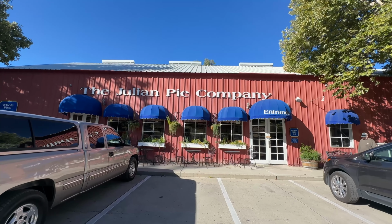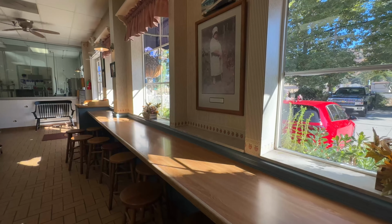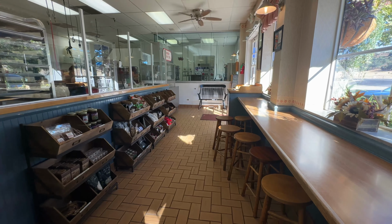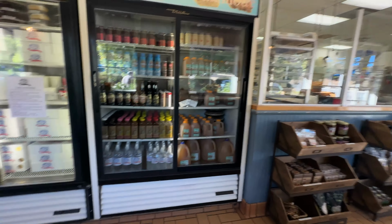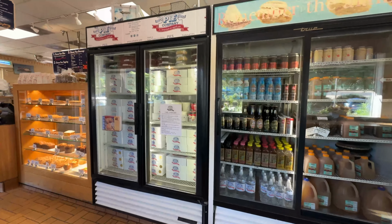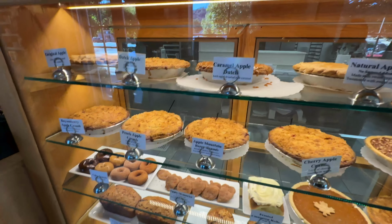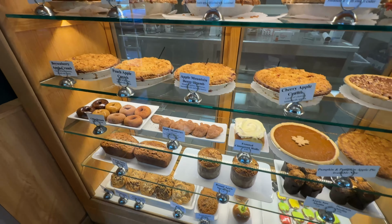There are two different Julian Pie Company locations, one on Main Street and then this one about 10 minutes north. I arrived early so that there was nobody in line, and you can see from the bakery case here that they have all different sorts of pies and other pastries and baked goods to choose from.